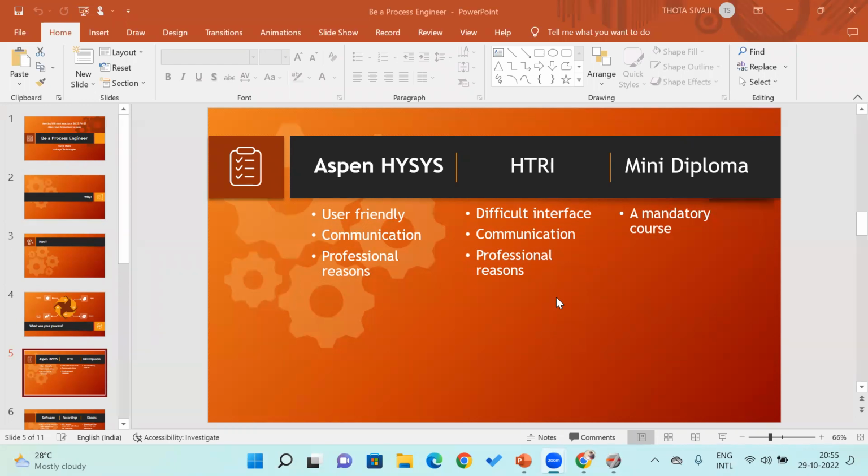Having such knowledge shows that you are like a premium employee. Out of all the others who applied for the job, when you have such knowledge, you are like a premium employee to them. So that is the second thing, related to HTRI.